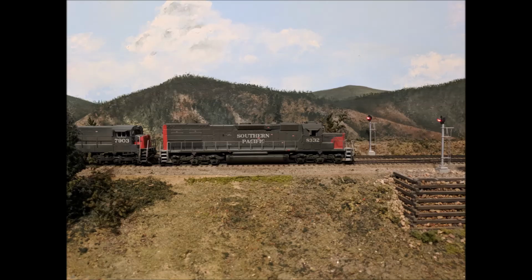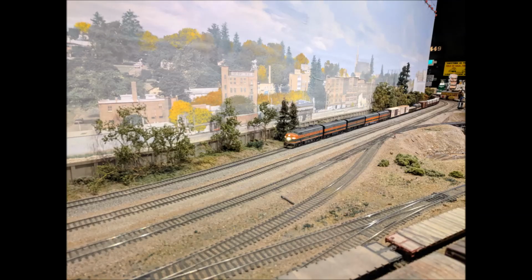Steam engine on display, obviously. I really like this scene for some reason. It just reminded me of Colorado.